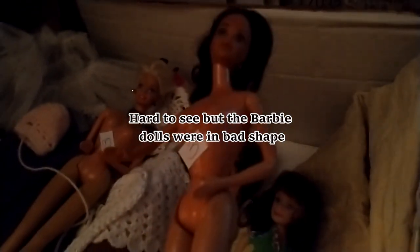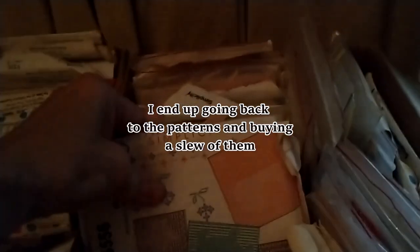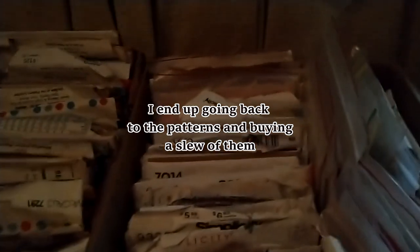Some little twist and turn. Both of these are twist and turn Barbies. A lot of crocheted handmade clothes. Looks like all the patterns and everything. So cool. Wow, these are so super cool.